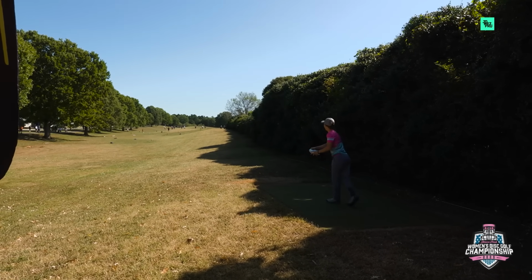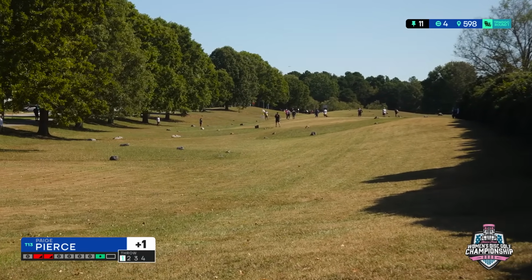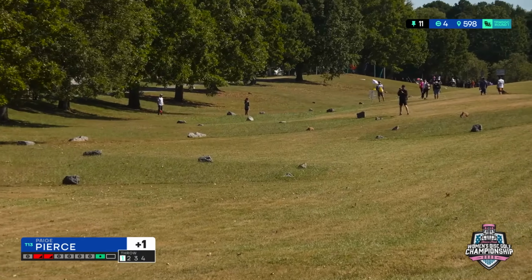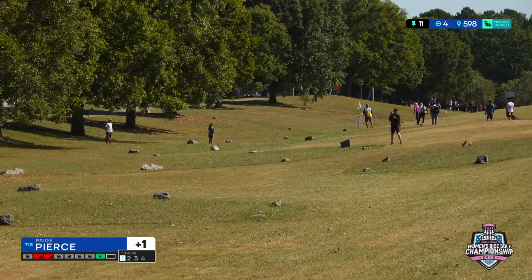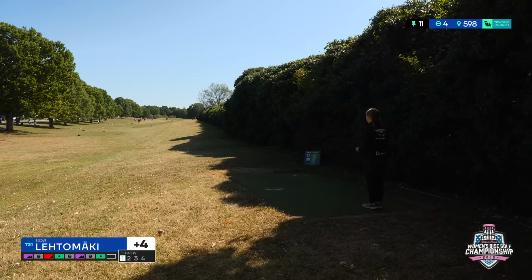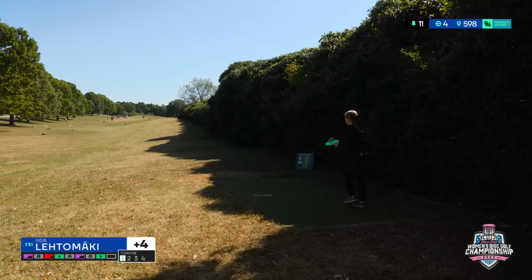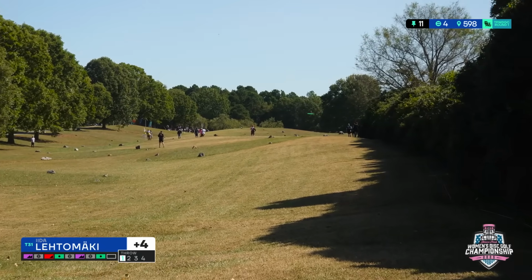I think a lot of the field deciding not to attack on this one. Here's Paige just throwing a putter off the tee. Yeah, I think the main reason is Paige landing probably 50 feet shorter. You used to be able to push and land more left of that, and that 30 to 50 feet made the next shot a lot more gettable.